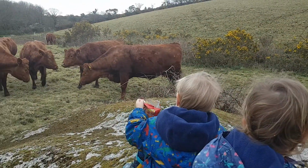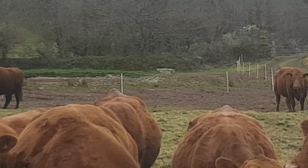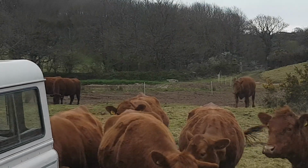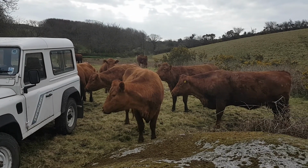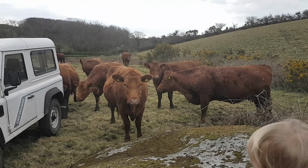But one thing else you might notice in this field, just in the distance there, is an area that's been fenced off, and that's a lake that we've dug. It's 40 metres long and it's 15 metres wide, and we dug it last June, and the cows are coming to have a sniff. And we didn't know if it would fill up with water or not because it's not fed by a river or anything, but it has.